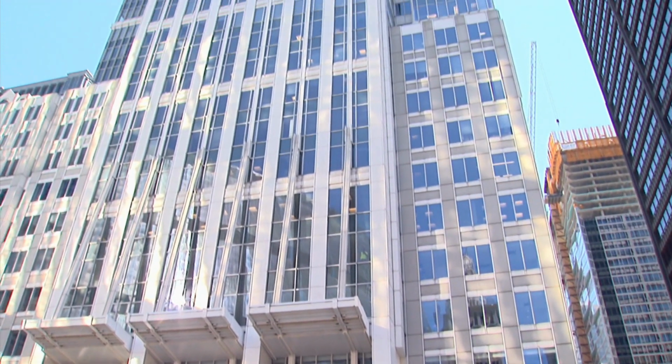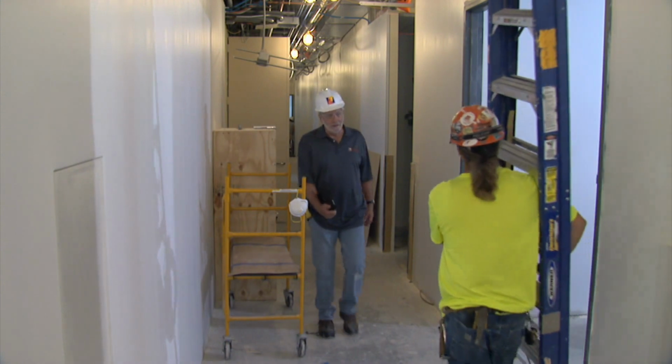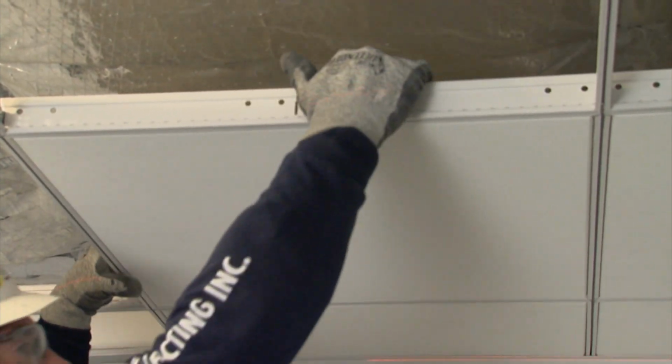Just down the street, another project is underway. Carpenters are putting the finishing touches on an acoustical tile ceiling. Unlike painted concrete ceilings, this is a more common drop ceiling for offices.